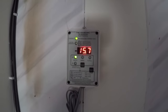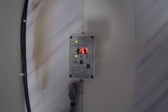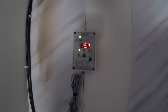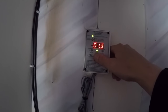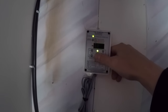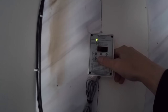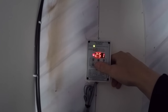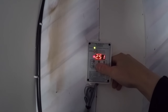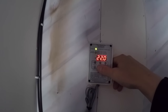15.7. I know that seems high, but that's compensating for the temperature. And they're definitely getting a charge. 1.2 amps, which is not much. They're at 99%, and let's see what the temperature of the batteries is here. Let me scroll through here. 21 watts.